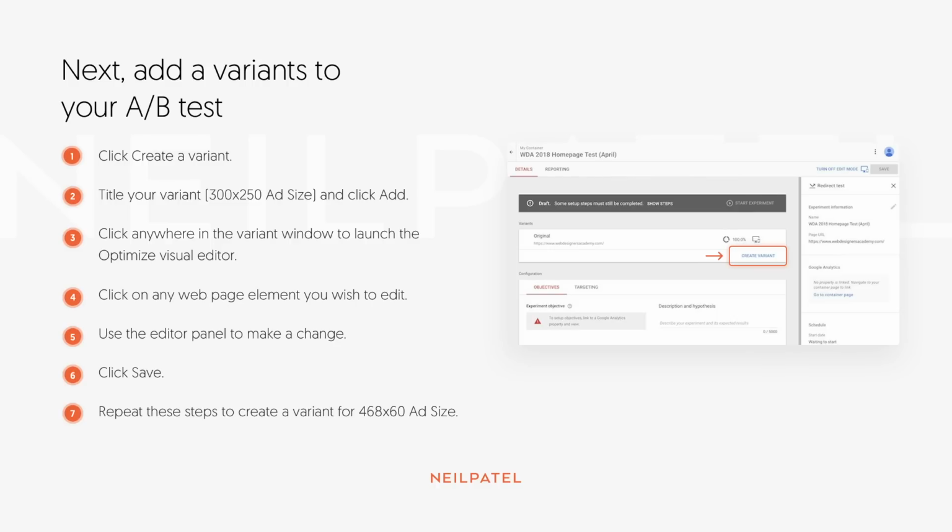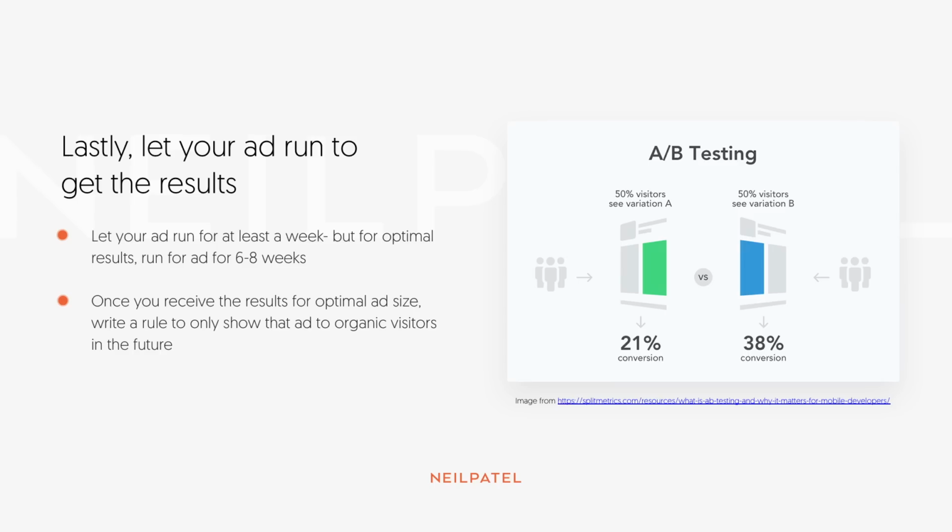Then click anywhere in the variant window to launch the optimized visual editor. Then click on the web page element you wish to edit. Then use the editor panel to make changes. Then you click Save, and pretty much repeat these steps, and then you can create a variant for 468 by 60 or whatever it may be, and then you can continually test. And over time, you just let it run.